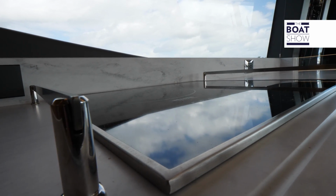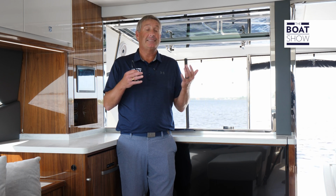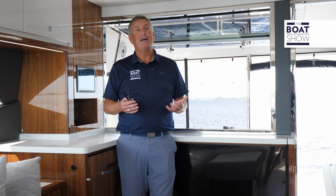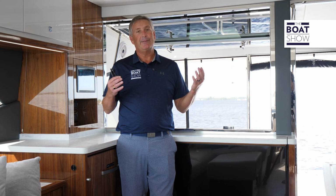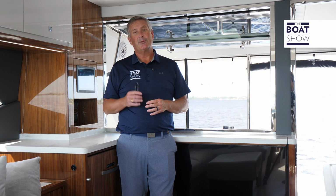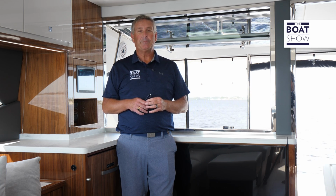Hey, what more do you need out here to be well taken care of and take care of your guests? Now, you could have a crew on here, but why would you? This boat is really ready to single-hand by yourself, or you and your first mate. Let's go up to the helm and see what she's all about.